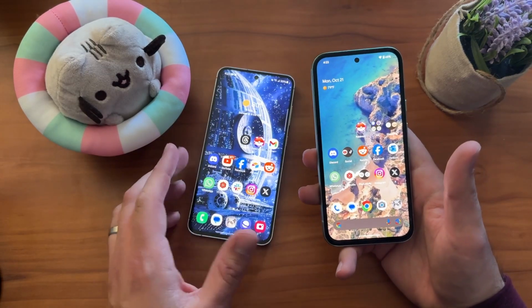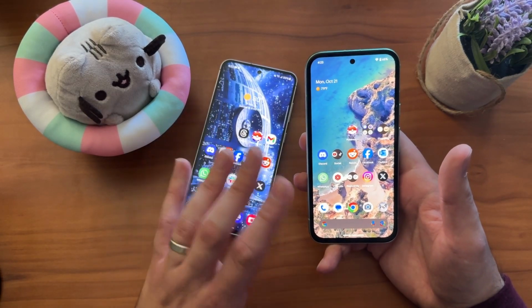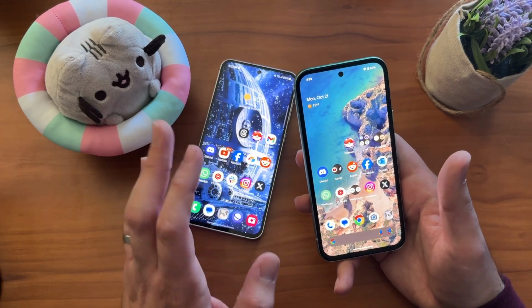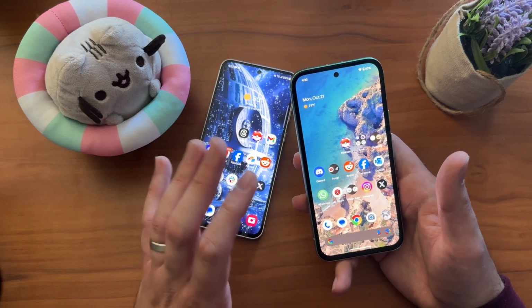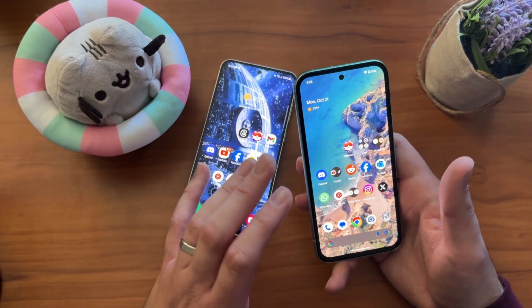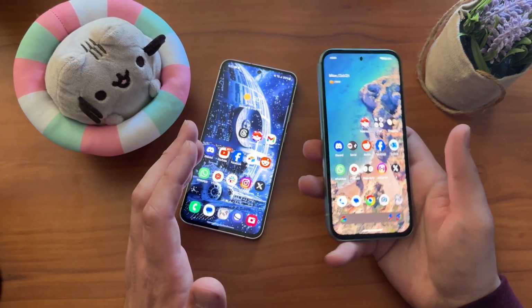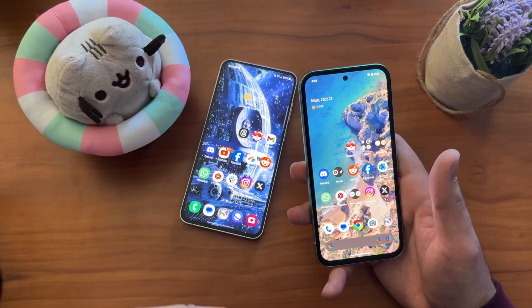Now, I am not somebody who cares about bezels, but just understand that the Pixel 8a design, just in general, is the most Pixel I think we've had since the Pixel 3. It just leans into full-on quirkiness. The Google quirk design is on full display here on the 8a, and I kind of like it. It's a 6.1-inch display, so a very different experience in the hand, a different feel.